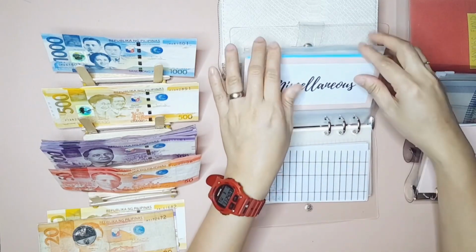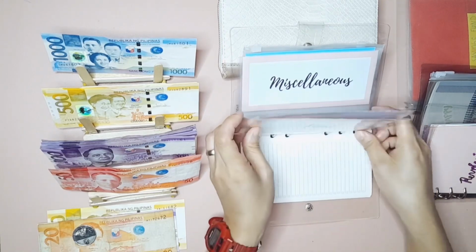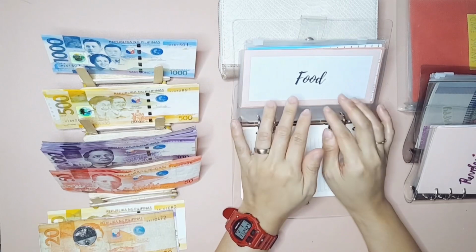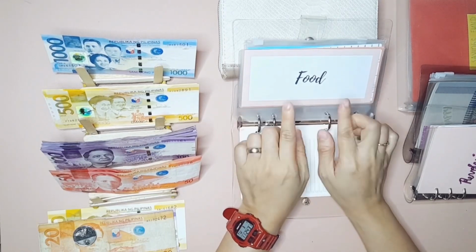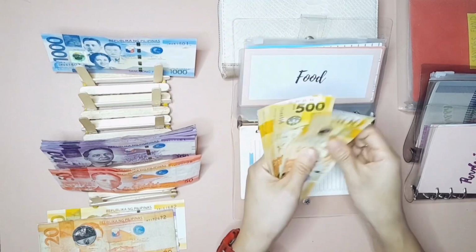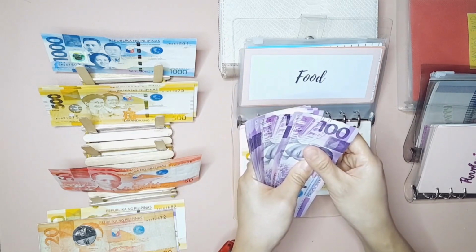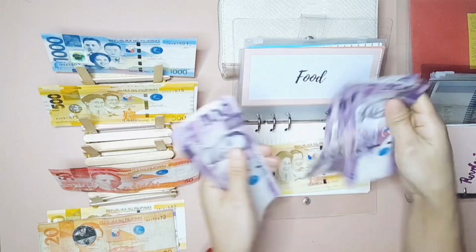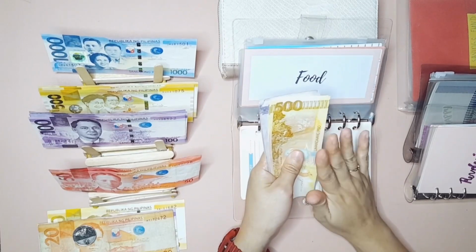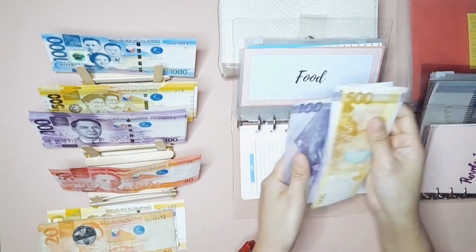And now that we have emptied out our envelopes, it's time to stuff our envelopes for this budget period. So we'll start with food, and like what I mentioned in our previous video, I will increase our food budget starting this month. So now food is getting 1,600 pesos instead of the 1,300 that we budgeted before. So let me just get 2,500 and 6 100 peso bills. 4, 5, 6. I'm not sure if my denominations are correct. So for food now we have 1,600. Let me just count this guys. 500, 1,000, 100, 200, 300, 400, 500, 600.